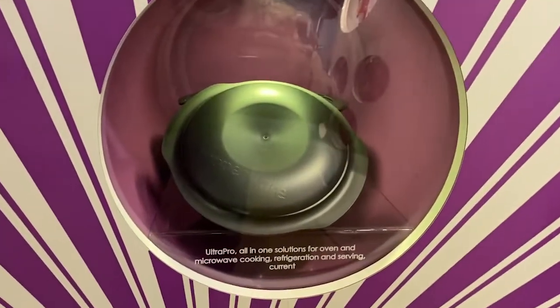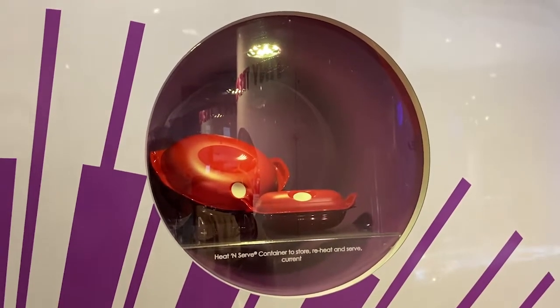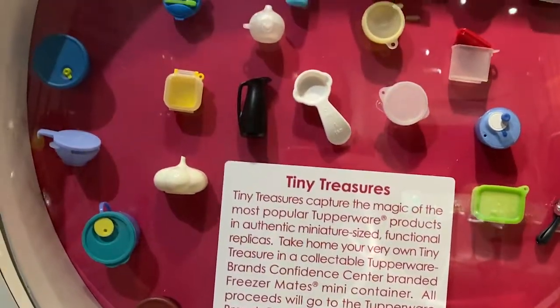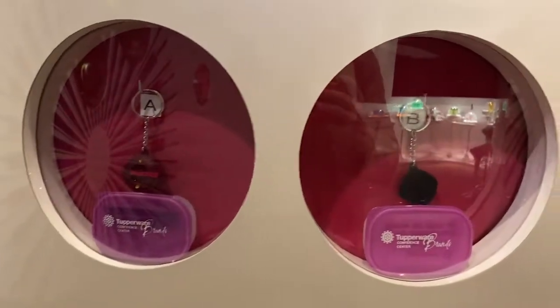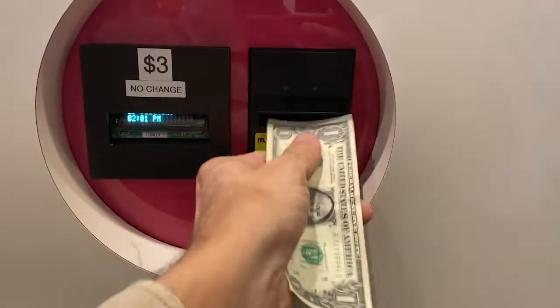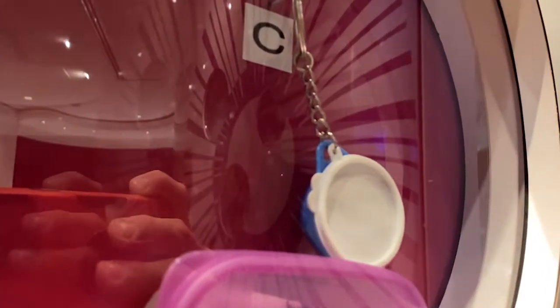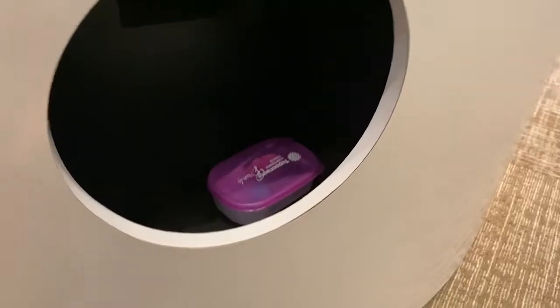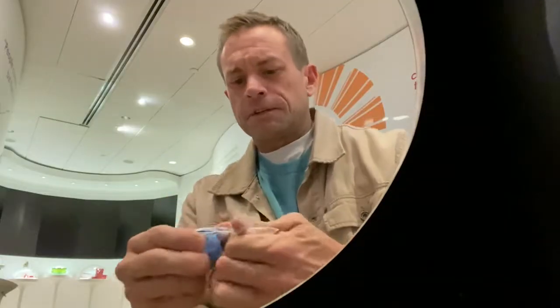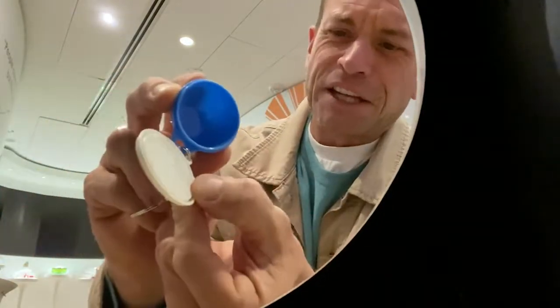And we have some newer things here. Some microwave contraption and little heat and serve, reheat and serve, whatever. Tiny treasures, all the miniature items of Tupperware things. These are neat. Wow. Right below, there are 3 options, A, B, or C, and you put $3 in and pick one. Oh, which one now? A, B, or C? C. I forgot my tripod, but check it out. All right. And it opens up. Functional little bowl.